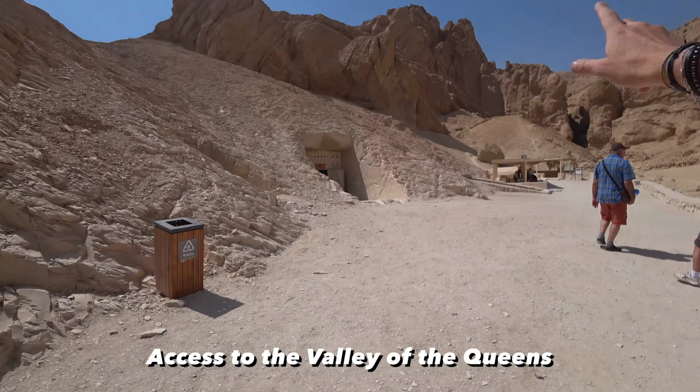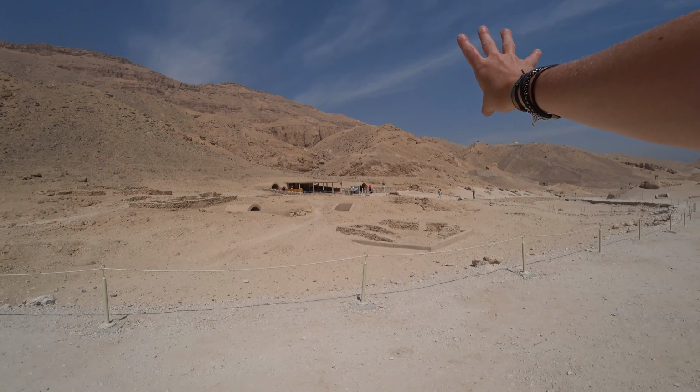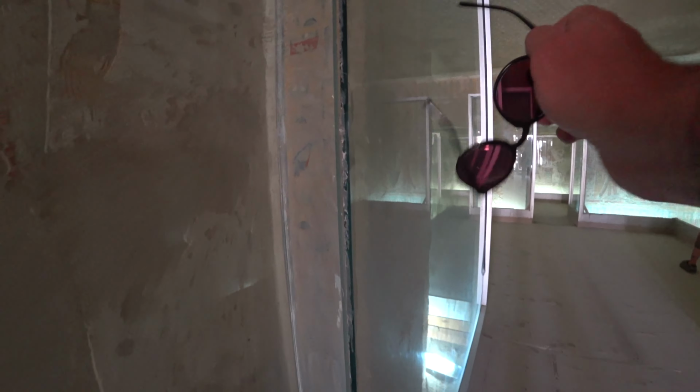So there is one, two, three. Let's have a quick look, but the best one is Nefertari tomb. That's a masterpiece. That's why it's expensive. This tomb was the son of someone. And here it's all protected by glass.